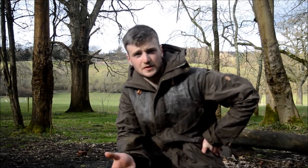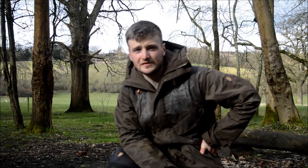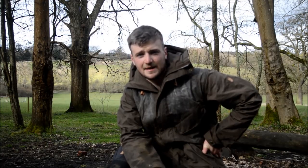Full disclosure, this is a youth hostel campsite. It's not the wilderness. It's not far from roads. There's a youth hostel over there and some canvas tents people can rent out, families come and camp, things like that. However, it's a really nice place to come for a little bit of a short, relaxing camp out.